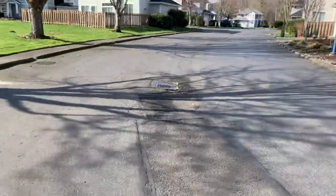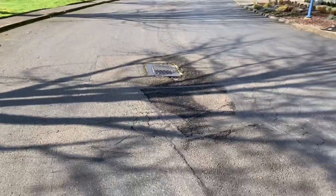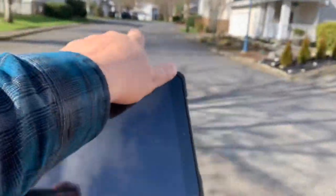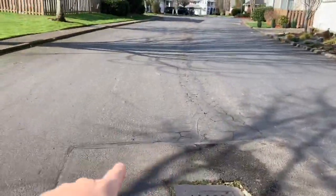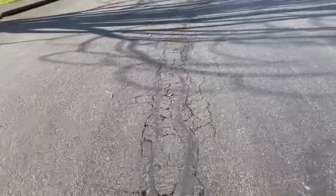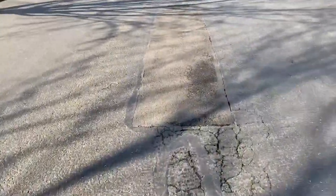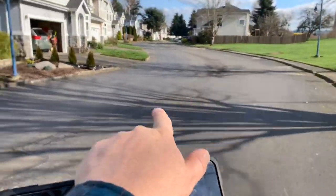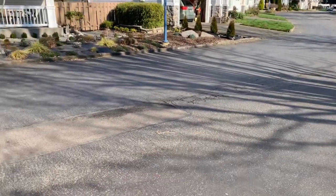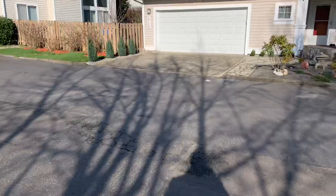Here's another catch basin that we'll want to fix, not only the catch basin, but all this damaged asphalt around it. So we're going to end up doing a 15 by 15 right here. This catch basin will be 15 by 15. And then past the catch basin, we're going to go from here all the way down, so it'll be a 30 foot by 4 foot patch from the catch basin around the corner into this existing patch that was done right here, which is at house 5126.